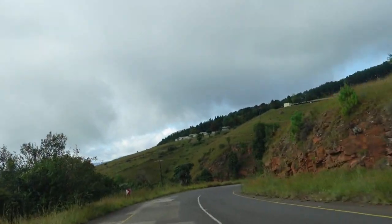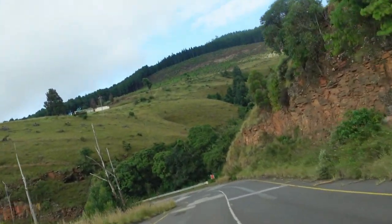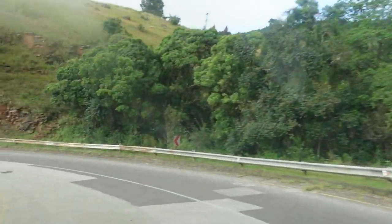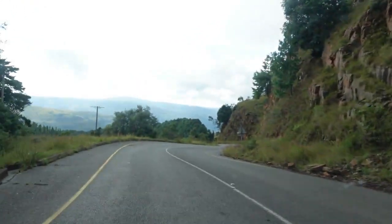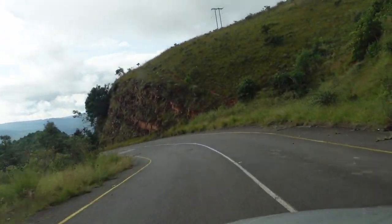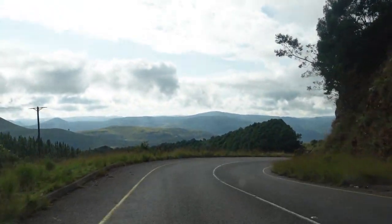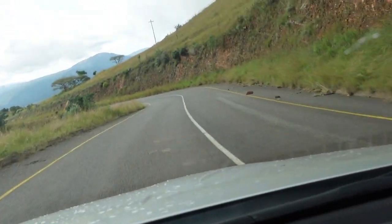Oh, look at the people on the mountain. I'm sure these are some household people who work in the Crystal Hotel and Lodge. Oh, just look at this. Whoa. Oh, this is beautiful. Beautiful.